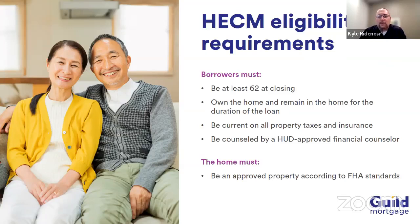You have to be current on all your property taxes and homeowners insurance. So this is just an FHA mortgage. It's just a mortgage. I like to keep it simple. So all the requirements, meaning you have to pay your taxes and your homeowners insurance, apply on this loan as well. You have to be counseled by an FHA or HUD approved financial counselor who specializes in this HECM program. So that's a nice consumer protection to make sure all homeowners understand the basics of a reverse mortgage before they start into the process.